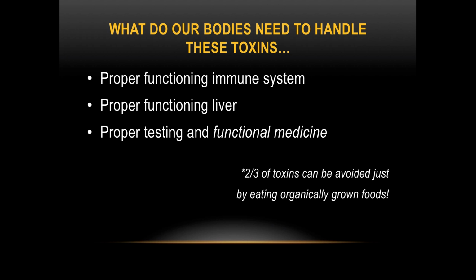So what our body needs to handle these toxins are a proper functional immune system, a liver to help break these toxins down, and we do this through proper testing and functional medicine. So I live in an area where there's a lot of farmland, and a lot of my patients come in and they have issues due to the exposure to the herbicides and the pesticides. So we try to eat organic in our house. When I became aware that 2/3 of the toxins can be avoided just by eating organically grown foods, I felt that was an easy fix. Unfortunately, the organic foods cost a little bit more, so that becomes an issue for some people. And it's unfortunate. They should actually cost less. We should be paying more for the poison that we're getting.